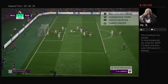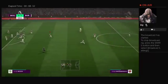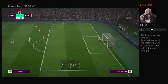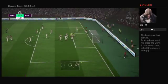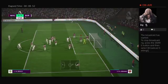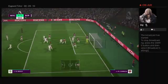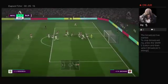Number 12, Robbie Brady. Corner swung in. Cleared away, well away from goal. Well, this could be dangerous in a wide position. It's a good cross. Saved it. Corner. In goes the corner. Shots on here. Yet another corner. Put the corner in the middle. Well, it's come to nothing in the end.